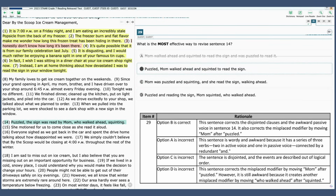All right, let's look at C. Mom was puzzled and squinting, and she read the sign, walking ahead. All right, again, this is disjointing all the events. They're not in logical order. So let's cut that one out. D, puzzled and reading the sign, Mom squinted, who walked ahead. Again, this is awkward in its order and placement of what's going on, that she's walking ahead right at the end. So let's cut that one out.